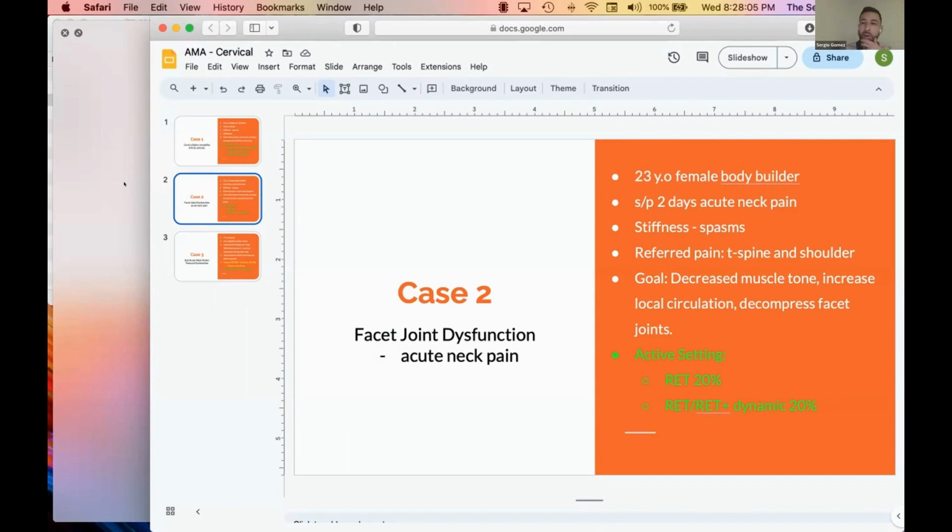Awesome. So the next patient is a 23-year-old female bodybuilder. She was, I believe, 1 or 2 days acute. She strained her neck doing some of her lifts for her competition. She's in the middle of training, so it's very important to her to get back to training as soon as possible. The training schedule for a bodybuilder is very tight, and so she needed to get back there as soon as possible. She presented with stiffness, spasms, and referred pain to her thoracic spine and shoulder.